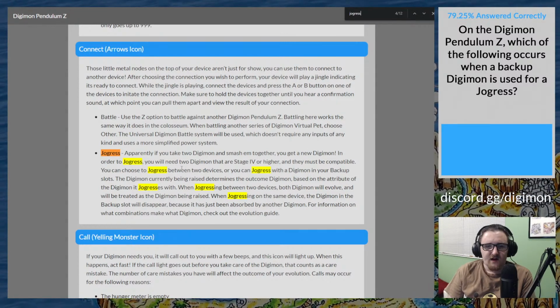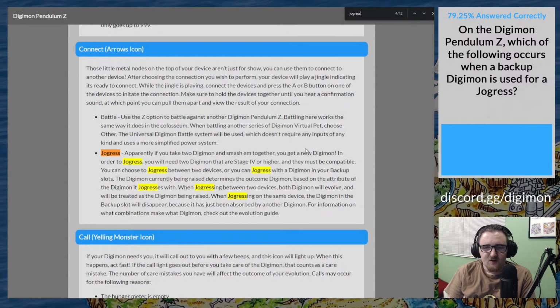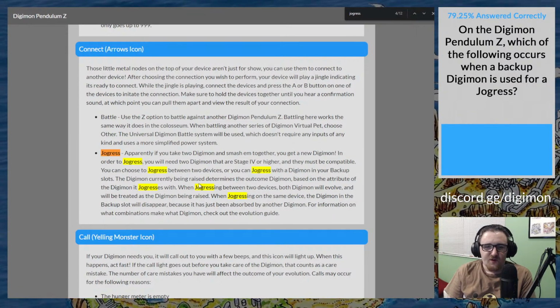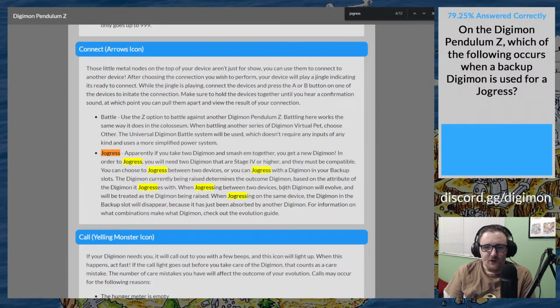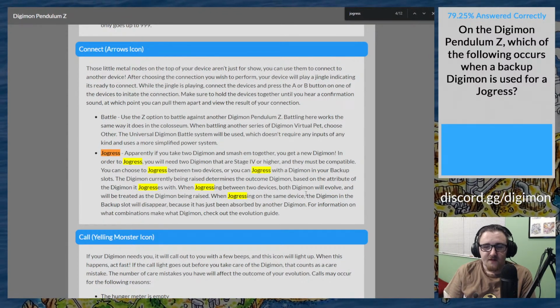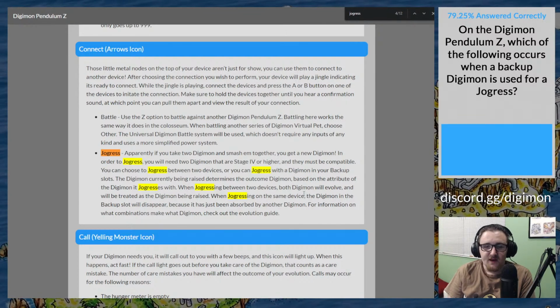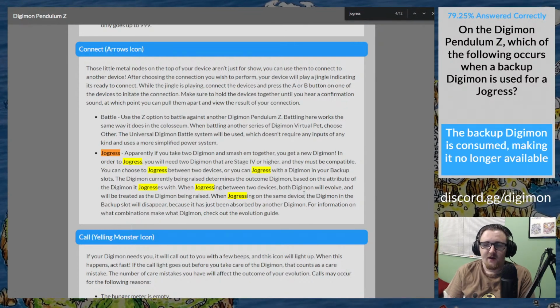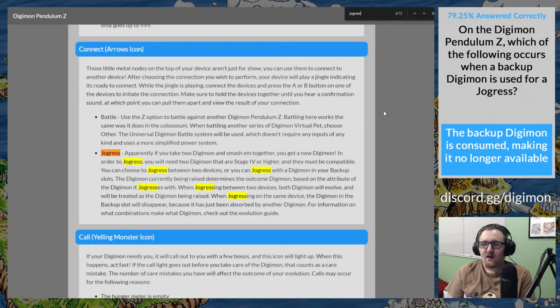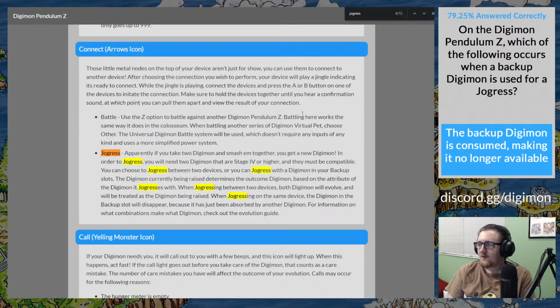You can choose Jogress between 2 devices, or you can Jogress to the Digimon in your backup slot. Keywords all over the place right there. It's based on the attribute. When Jogressing between 2 devices, both Digimon will evolve and be treated as the one being raised. But when Jogressing on the same device, the Digimon in the backup slot will disappear because it's just been absorbed by another Digimon. The backup Digimon is consumed, making it no longer available, in other words. So there you go. That's the answer to that one.